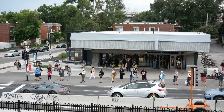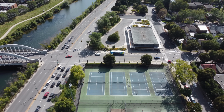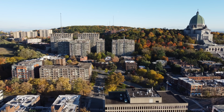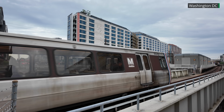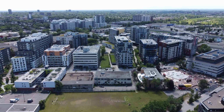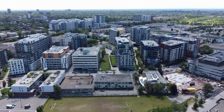Montreal is not a city you associate with transit-oriented development. The typical metro station is surrounded by medium-density walk-ups, and where higher density does exist is not necessarily correlated with transit. But while it's still no Vancouver or Washington, D.C., Montreal has been building more density near transit over the past 2 decades than you probably realize.